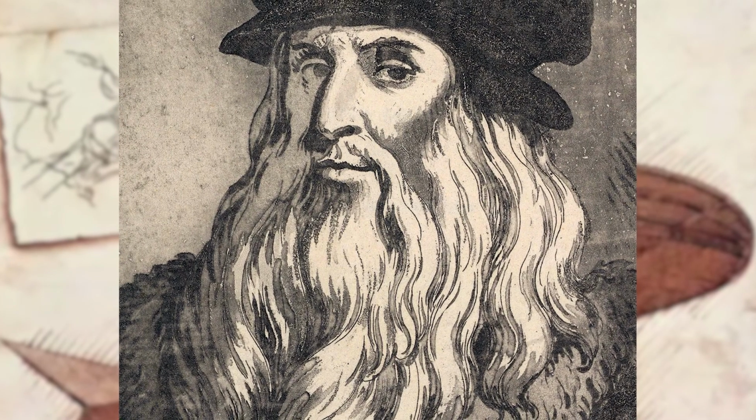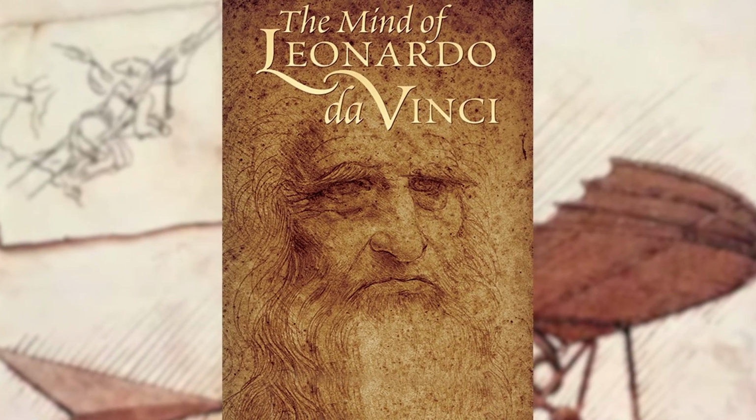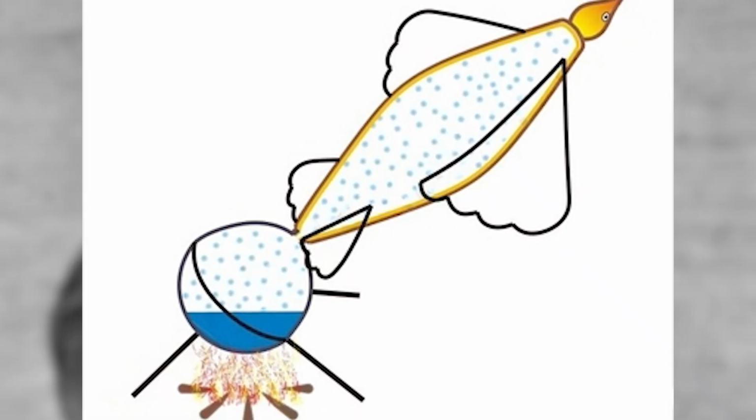Finally, we can say that the idea of mechanical flying machines can also be traced back to the Renaissance visionary Leonardo da Vinci, aside from the steam-powered wooden pigeon by architects.